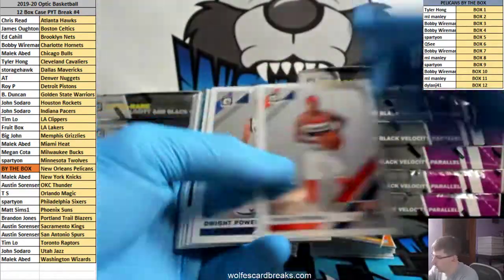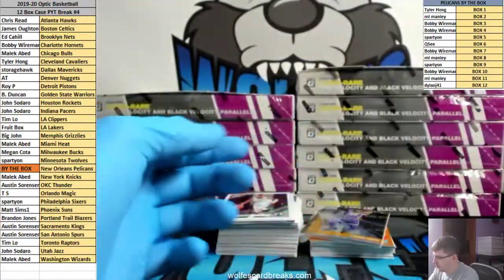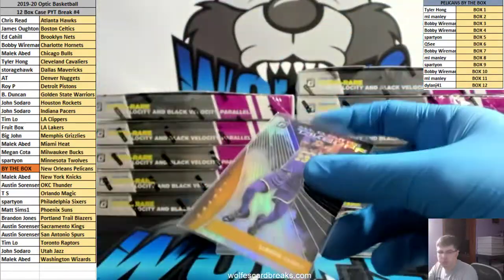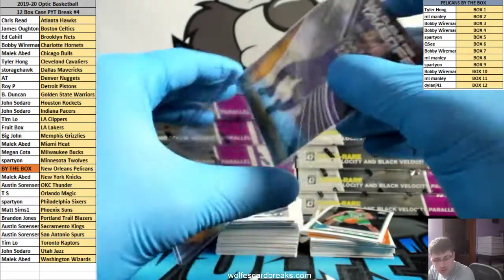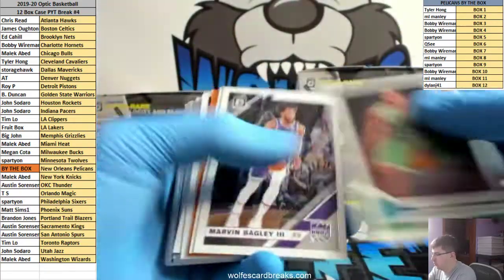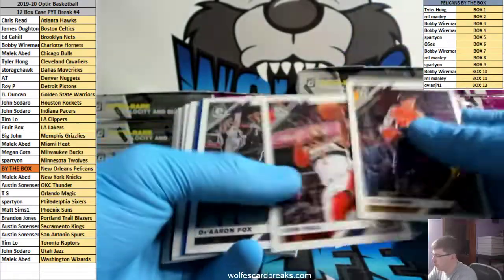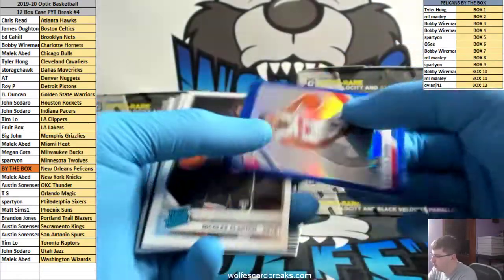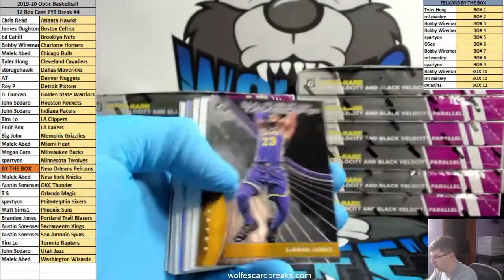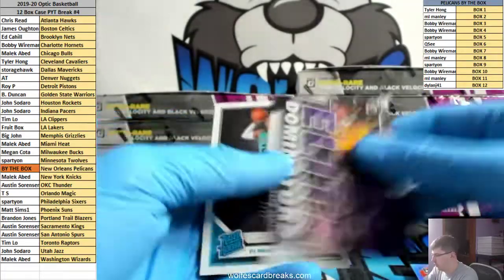Jordan Clarkson, lime green. Hollow insert LeBron. Chris Paul for the Thunder, orange. D Rose for the Pistons, blue. I think the blue is to 59. Yep, 20 out of 59 on that one. LeBron. Luka. Schroeder. LeBron.